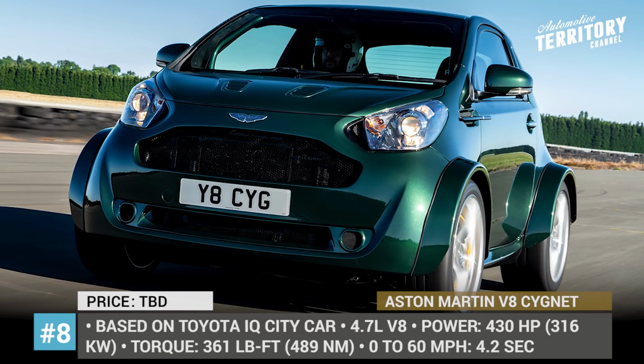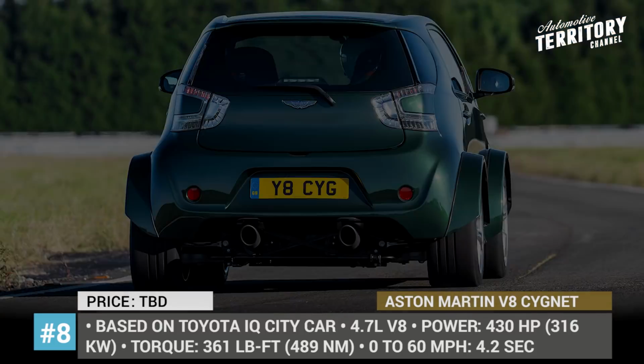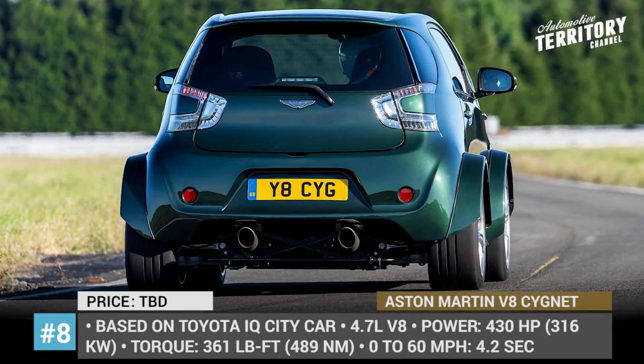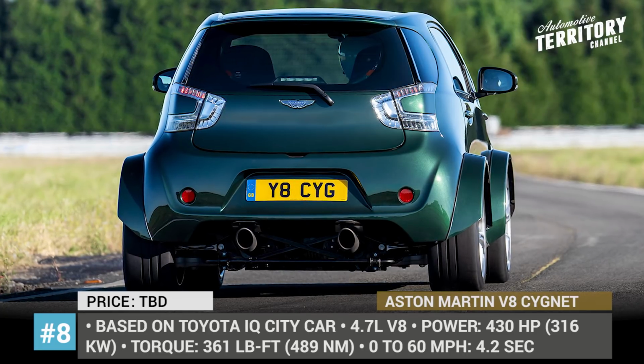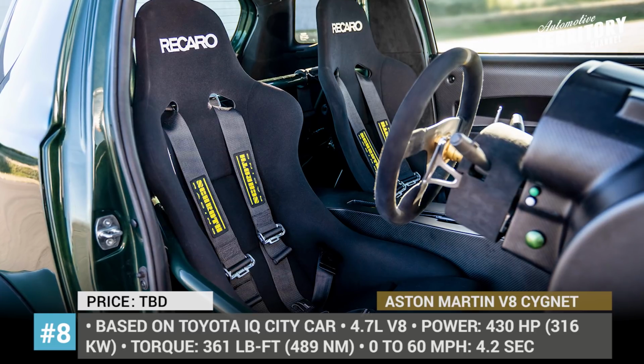For one of such zealous followers, Aston Martin built a custom Cygnet, powered by 430 horsepower 4.7-liter V8 engine from Aston Martin Vantage S. The two-seater can get to 60 mph in 4.2 seconds and reaches 170 miles per hour top speed.